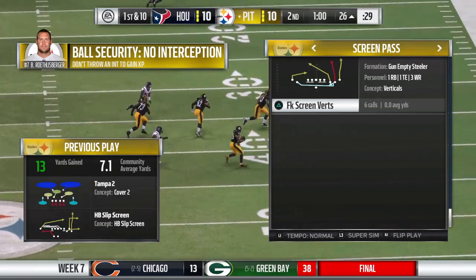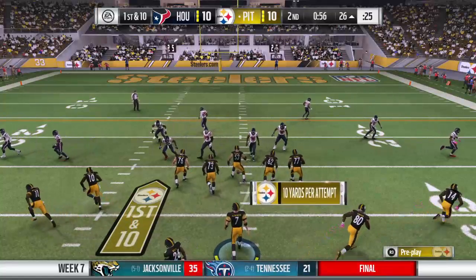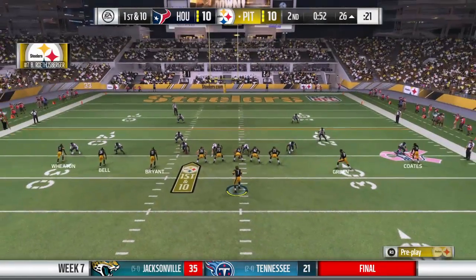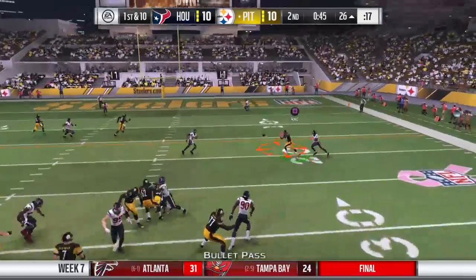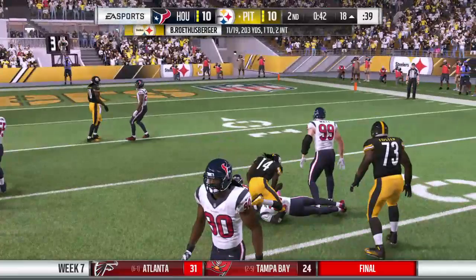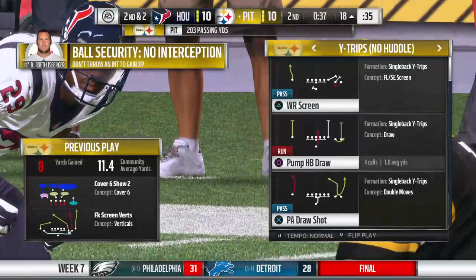And a nice gain and a broken tackle along the way, and really we shouldn't be surprised, should we? That's what runners do, especially the best ones. They break tackles and gain extra yardage. They'll throw on first down with Roethlisberger. And this one caught by Coates. A good pickup there. 8 yards on the first down completion. And now they're in the hurry-up.